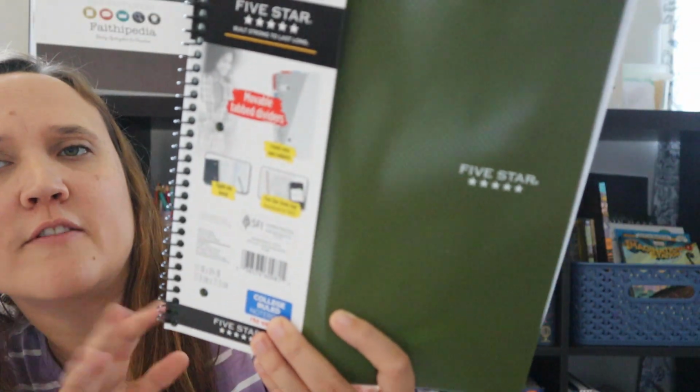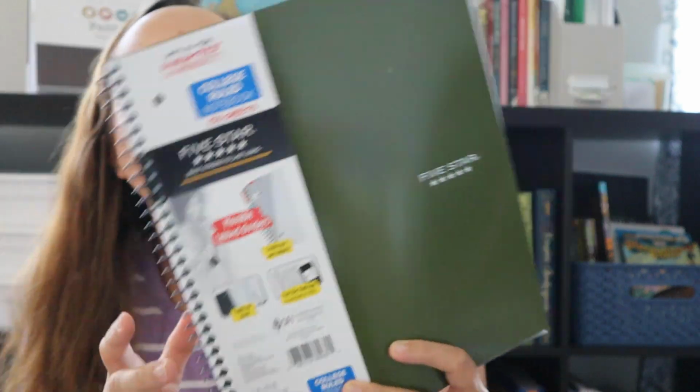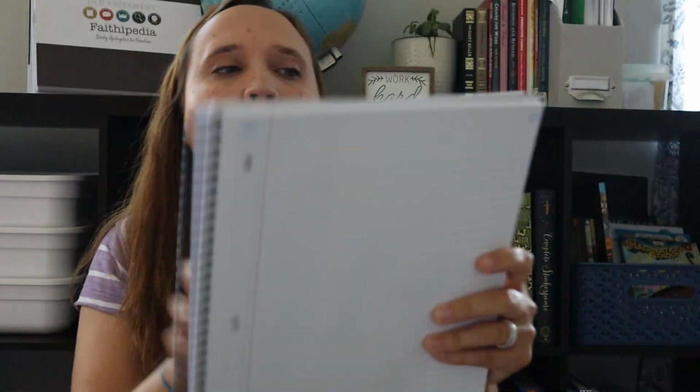And then Tanner picked out this 5-star one. I'm partial to 5-star notebooks anyway. But this one's really cool. I don't know if you guys have seen these, but these are the new ones that are a special note-taking kind. And you can download an app and scan the QR code, and it will put your notes into computer form, which is pretty cool.